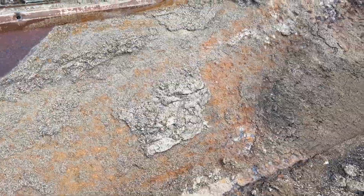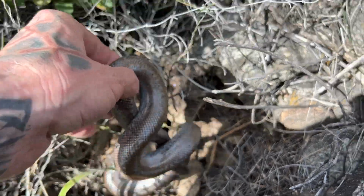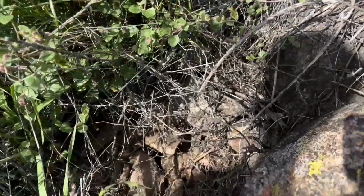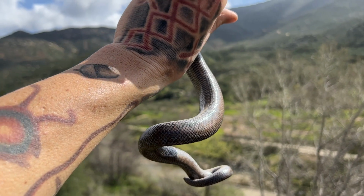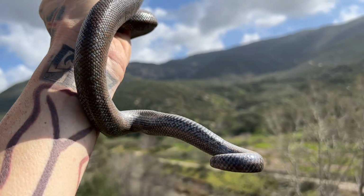Sick. Good start with the homie Brad. First Rincon Rosy Boa. He's trying to go on the high bow, so we're gonna grab him. Yes, my first Rincon Indian Reservation Rosy Boa. Oh, right there, he's gonna shoot down the high bow. Look at that little dude. Yes. Oh, look at this little dude. Hell yeah. I am pumped.